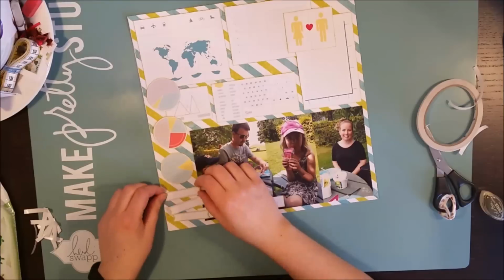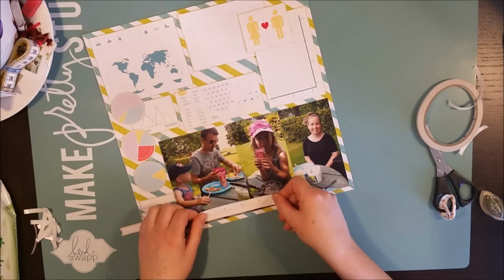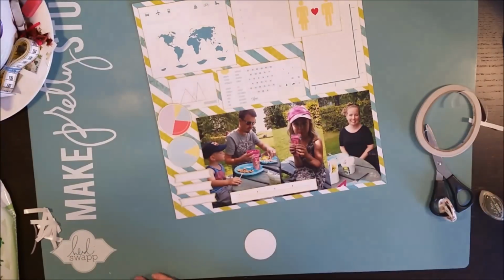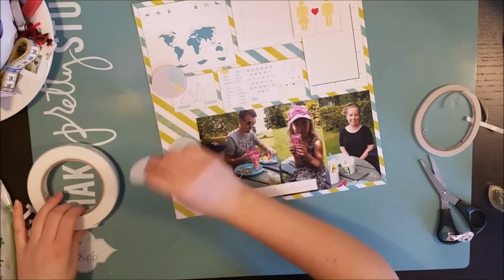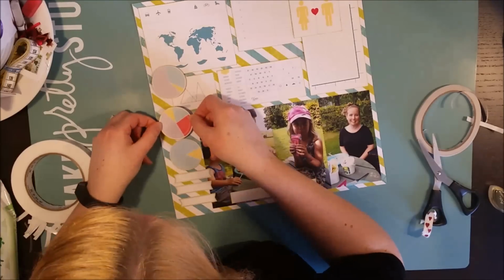Now I'm just adhering everything onto the page, and I'm overlapping a little here and there just to make it into a whole. I don't want things to be disconnected from anything else, so it's overlapping.